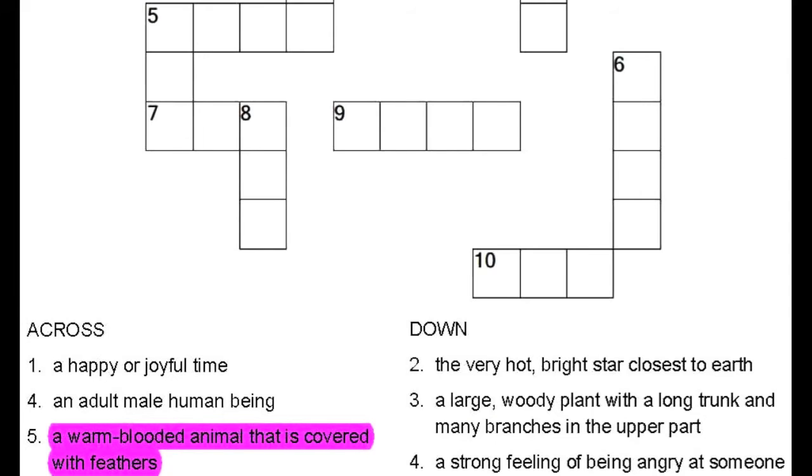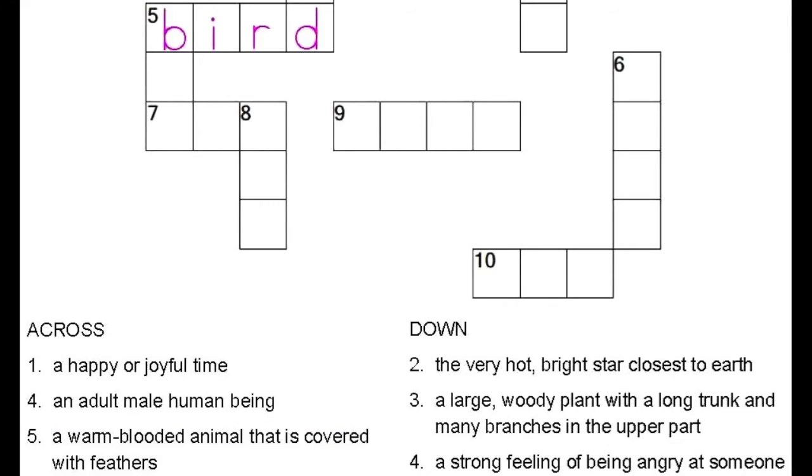Here, we will fill in the crossword puzzle by writing the word that matches the numbered definition and direction. Let's do number 5, for example. Since number 5 is listed under across, we know the word will be horizontal or side to side. First, read the definition. A warm-blooded animal that is covered with feathers. We know that bird is the word that matches this definition. Now, let's find number 5 on the puzzle and neatly write the word in the crossword.